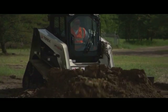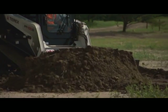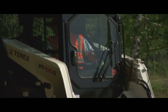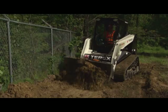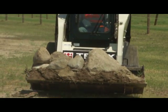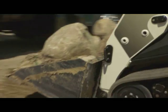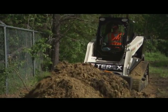Our engineers used a previous PT100 model as a competitive unit when designing the new PT100G. The philosophy behind this was to take a great machine and make it even better. This unit was designed with more operator comfort features in mind, with enhanced joystick controls, a better protected, dual suspended, harder pushing undercarriage. These features, along with new loader geometry, will take on some of the toughest ground engaging projects.